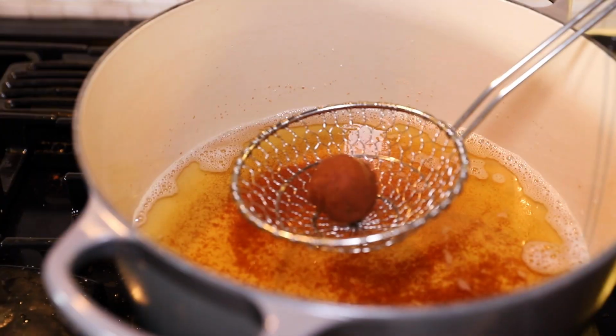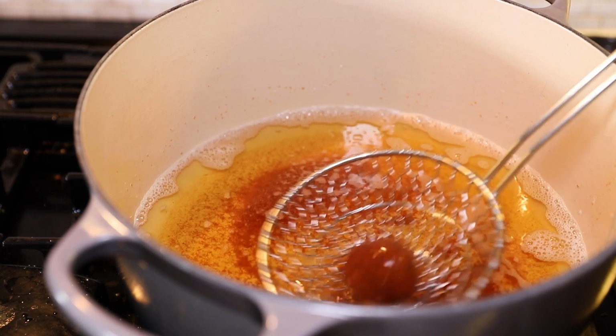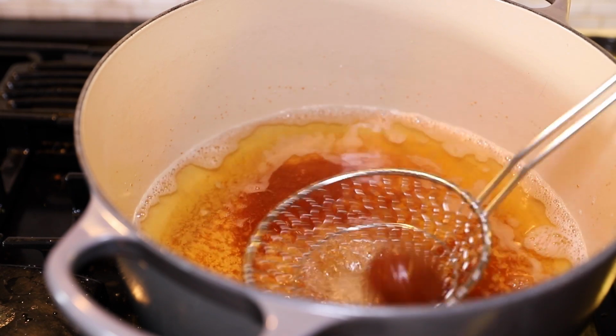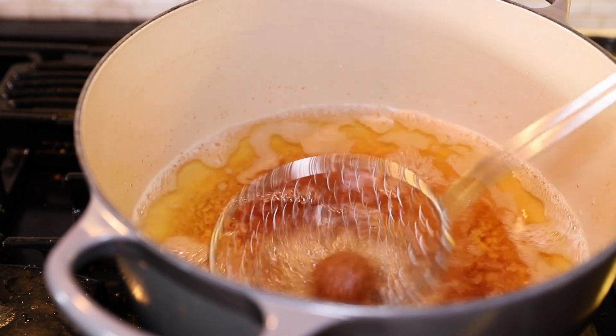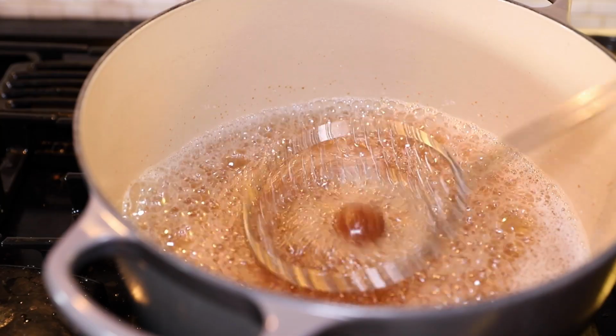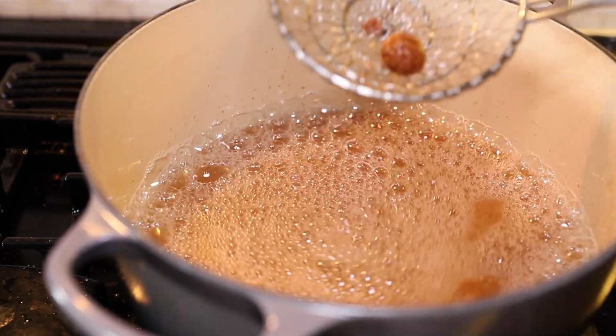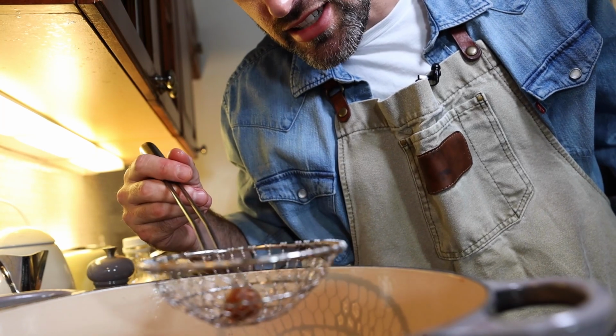Well, so I'm just gonna ease this one in. I'm just gonna dunk it and move it around while it's in the oil. Just so everywhere is getting, ooh, check that out. How about that? This might be working. This method might be, okay. I just came up with something on the spot and I'm really, really proud of myself. Oh, that's not working at all. It's just whittling it down into nothing.